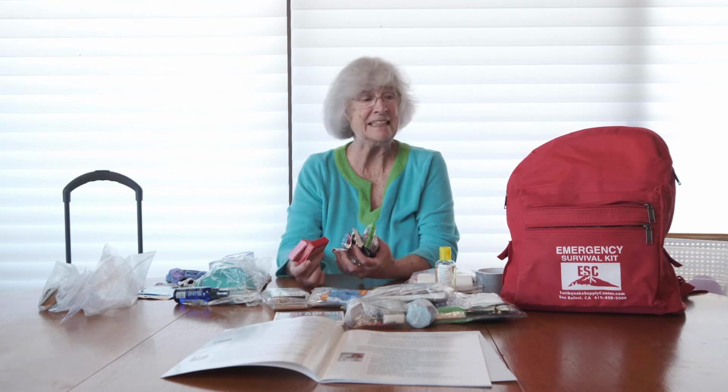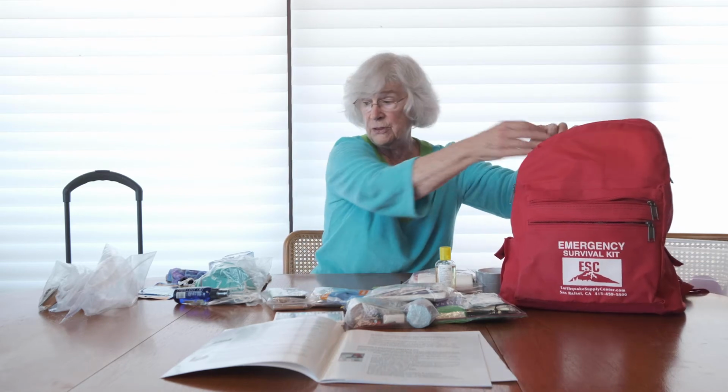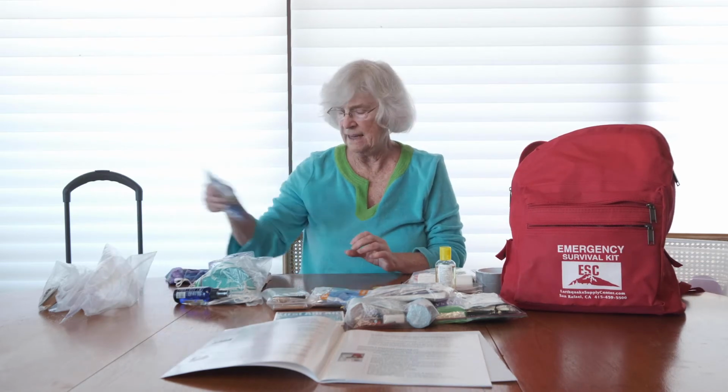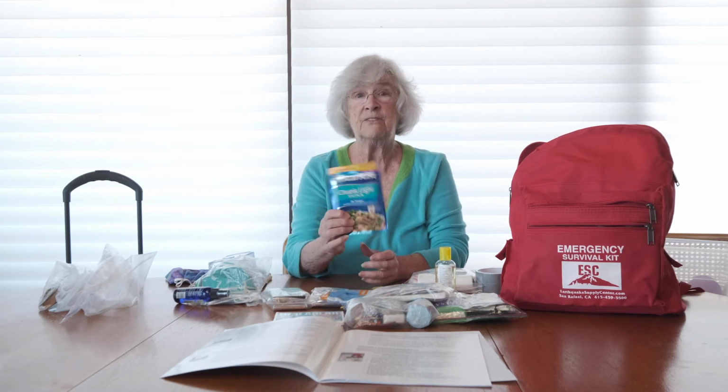Now, these things need to be replaced. So one thing you can do is use your kit as a storage for these things, and then when you take them out to use them, when you eat them in your home, you just replace them and put them in the kit. So you then have things that you want to eat. And you might want to get some flat packages of protein, like this tuna.